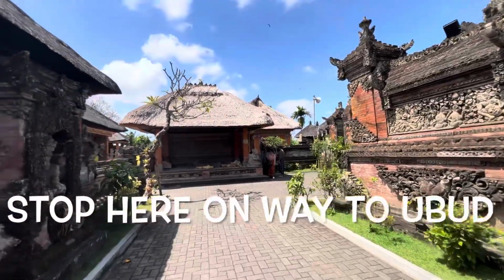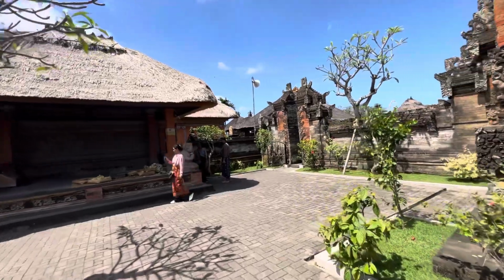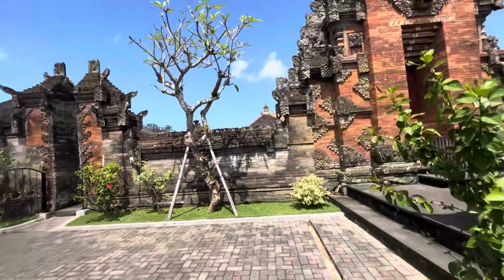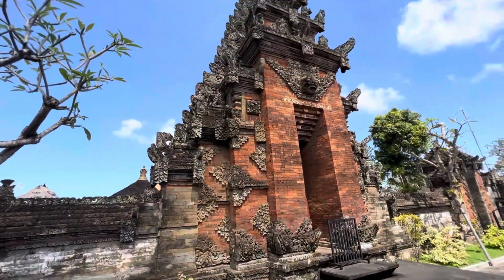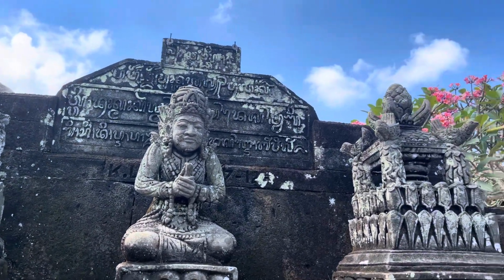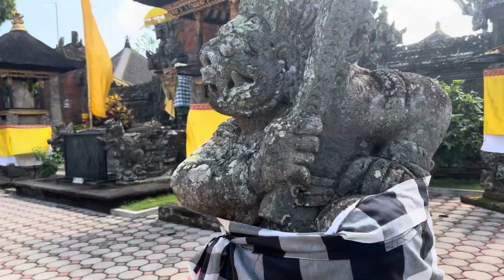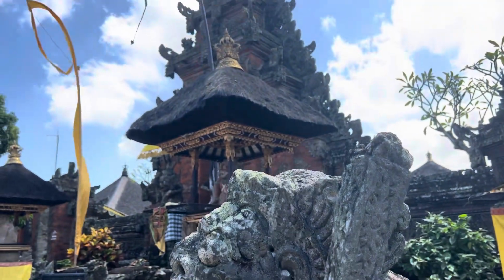So most all of the Hindu temples on Bali you can visit, and you can walk around on the outside, and you certainly can take pictures, but very few are actually open so that tourists can actually walk inside like this one. So on your route to Ubud, I would suggest you make a stop here so you can actually go inside a temple and actually see the inside, which you can't do at most Hindu temples on Bali.